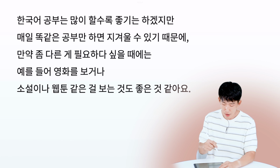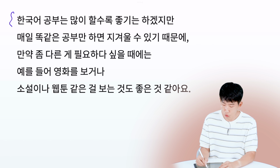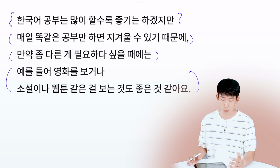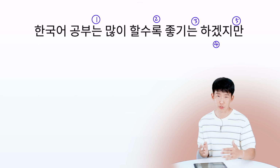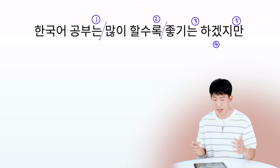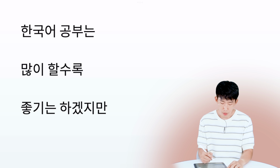The sentence has 5 lines over here, but can be broken down into 4 major parts. The first line is going to be the first portion, the second line, the second part, and the third line, the third part, and the last 2 lines that you see here is going to be the last portion that we will decipher together. Look at the first portion of the sentence. It can be broken down into 한국어 공부는 많이 할수록 좋기는 하겠지만, and it has 5 grammar points that you can study. So let's look at everything word by word.